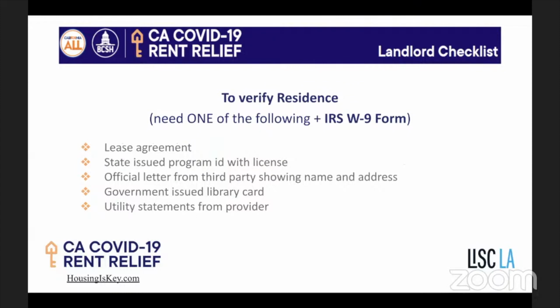We will also be focusing on verifying the residence. So you just need one of the following. In addition to one of the following, you will also be asked to complete an IRS W-9 form. This form will allow for the state to be able to provide you with the reimbursement for the unpaid rent. This information should reflect what you put in your IRS tax documents to confirm that you are a landlord. So you must either have a lease agreement, a state-issued program ID, an official letter from a third party showing name and address, a government-issued library card, or utility statements that are provided directly from the provider. This is to verify the residence.